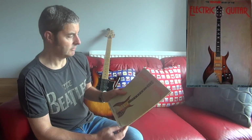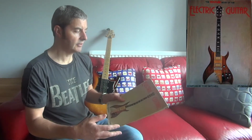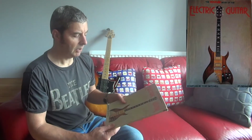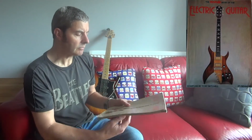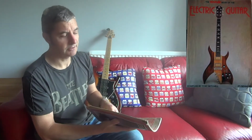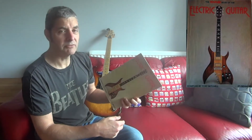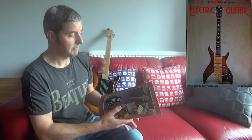I don't know much about it. I don't think I got it when it first came out. I probably got my first guitar around 1980, but I wasn't into electric guitar at that point, and for sort of 3 or 4 years. So I probably got this book as a second-hand book when I got into playing electric guitar, so probably 1984, 85, something like that. I certainly have had it for a long time.